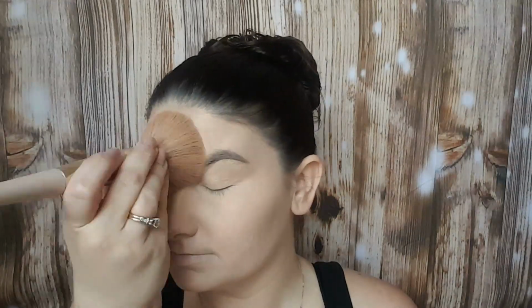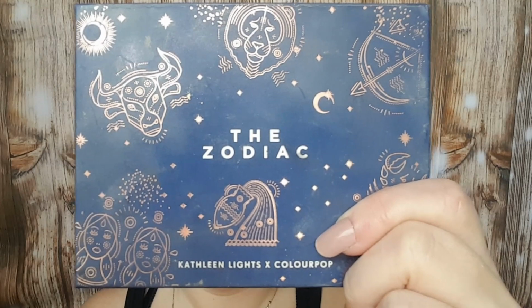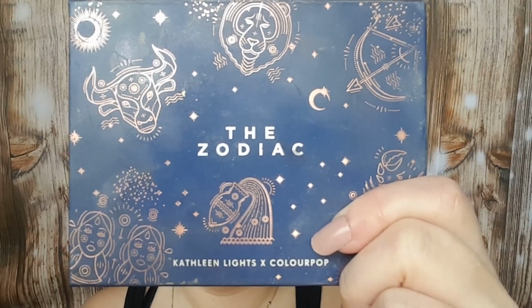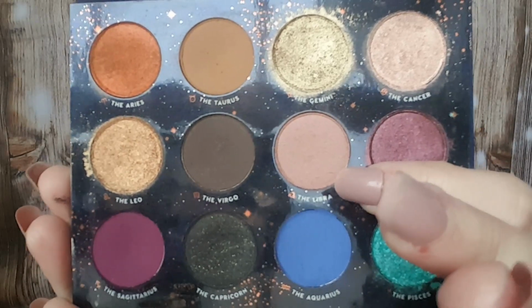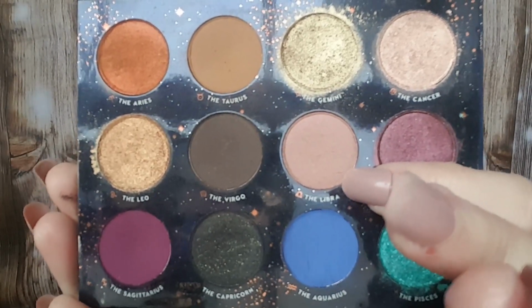face with that. And then I'm going to go in with my Zodiac Kathleen Lights ColourPop Collaboration eyeshadow palette, and I'm going to go in with this Libra color, and I'm pretty much going to go a little bit above my crease and then just blend it out.